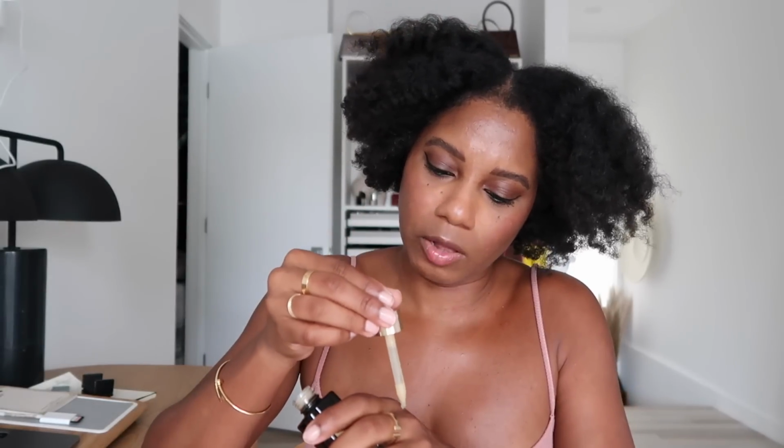I wanna smell this. It doesn't smell like much of anything, which I prefer when I'm putting something on my face, especially if I'm gonna sleep with it on. Yeah, it barely has a smell at all. So this is an anti-aging serum that would just make you glow and be gorgeous.